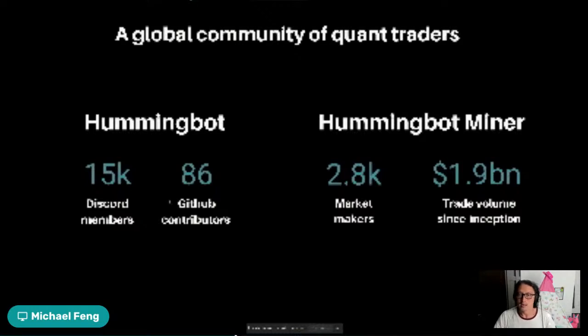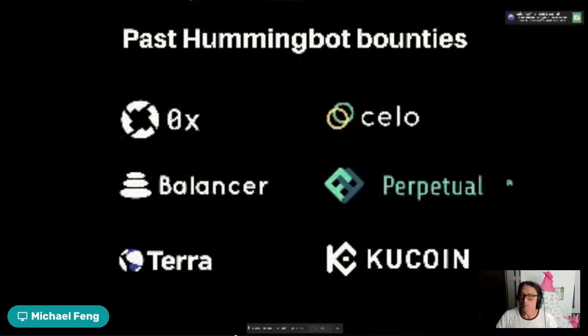And so that's why, now that we're getting bigger, we've started to serve and build connectors for various projects. In the past, we've built connectors for 0x, Balancer, Terra, Celo, Perpetual Protocol, and KuCoin. Going forward, we're seeing an incredible level of demand from both decentralized and centralized exchanges for Hummingbot connectors, as well as strategies that are customized to the idiosyncrasies of every protocol and every exchange.